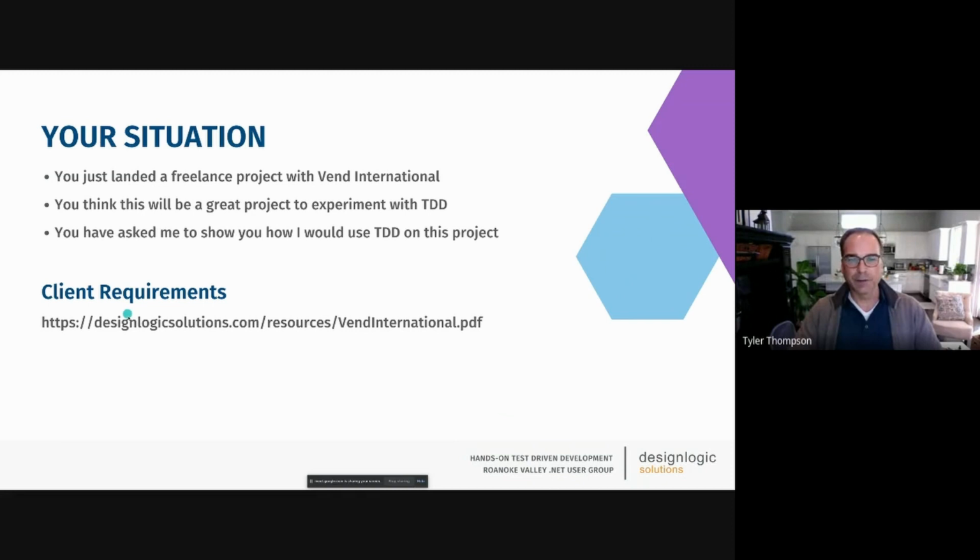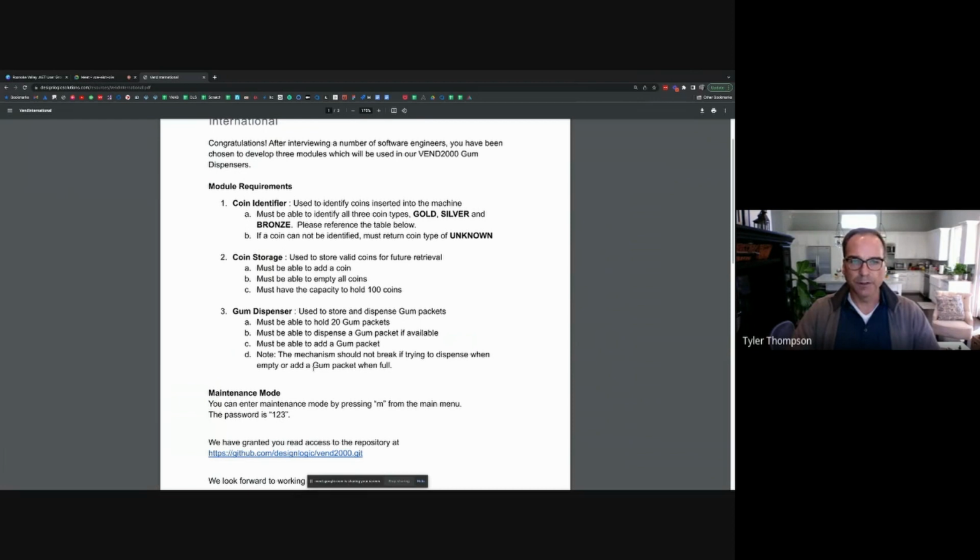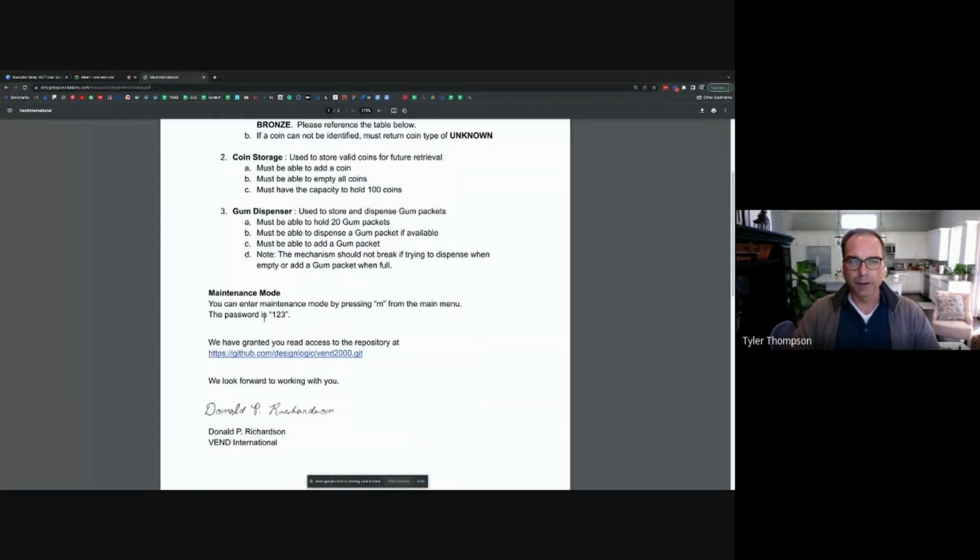Let me paste this in our chat. Here's the URL to the Vend International requirements that they provided us. It says, congratulations, after interviewing a number of software engineers, you have been chosen to develop 3 modules, which will be used in our Vend 2000 gum dispensers. These are the 3 modules: a coin identifier, coin storage, and a gum dispenser. And then it says something about maintenance mode. You can enter maintenance mode by pressing M, and the password is 123.